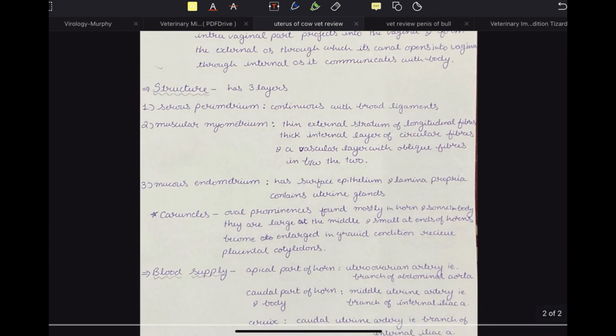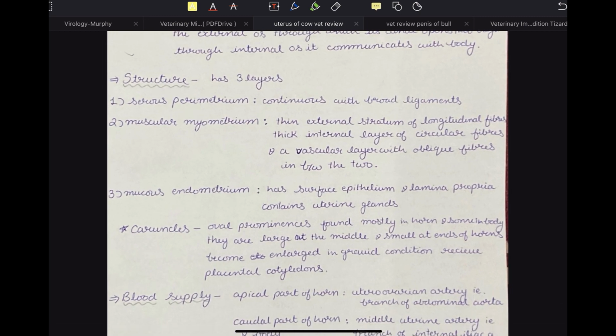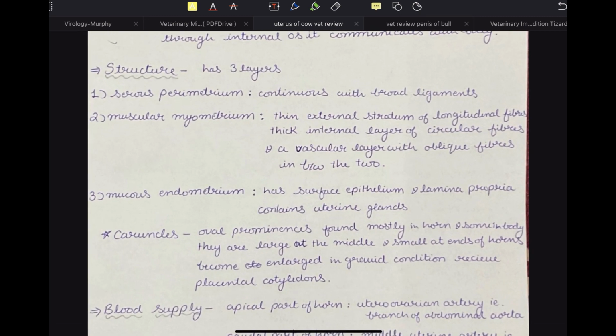Then the structure of the uterus, it has 3 layers. First is the serous perimetrium. So from outside to inside, there are 3 layers. Serous perimetrium, which is the outermost layer. It is continuous with the broad ligament. Then second is muscular myometrium.